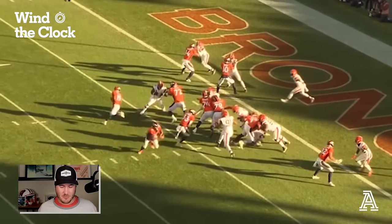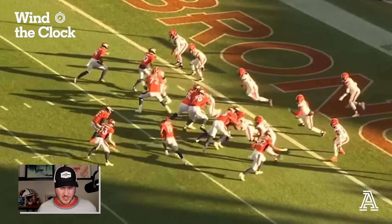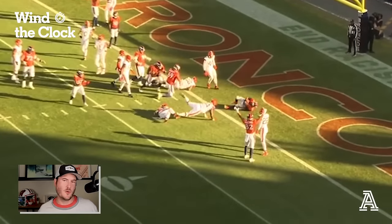And the end zone view is probably better for this. But again, you see Russell reading the D end. As soon as that D end bites down, he keeps it and he makes a great effort to score, beating the corner, coming from the outside.